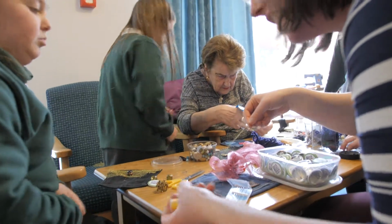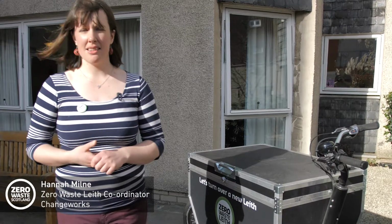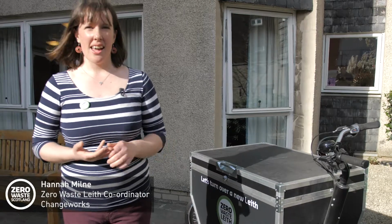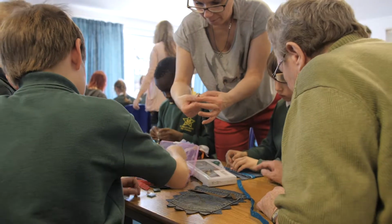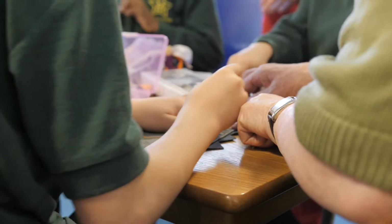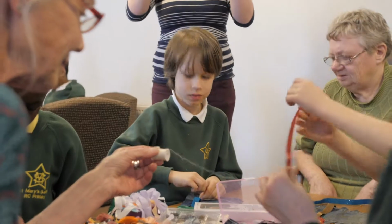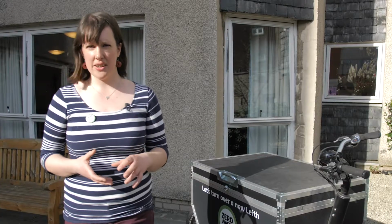Our Zero Waste Leith project is bringing together a team of partners in Leith. This includes Changeworks, Pilmeni Development Project and the Edinburgh Remakery, working with St Mary's Primary School, and a group of older residents from Manderson Court Sheltered Housing. And we're coming together to have this Learning Together intergenerational workshop.